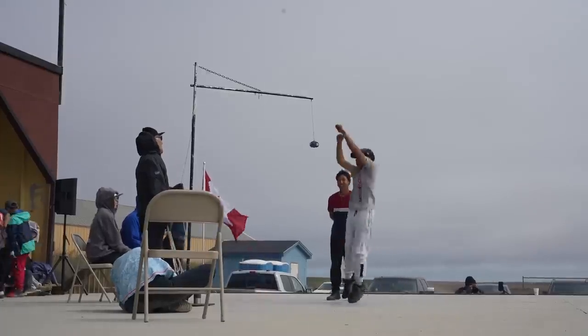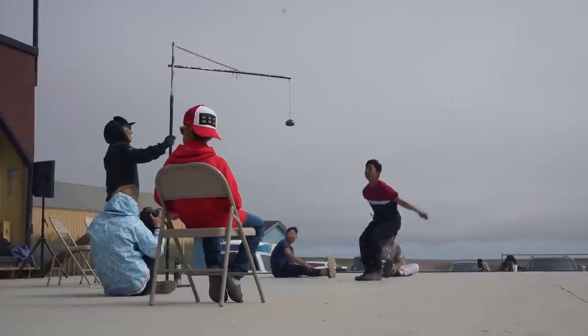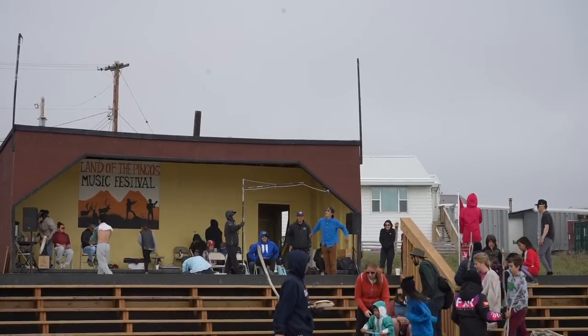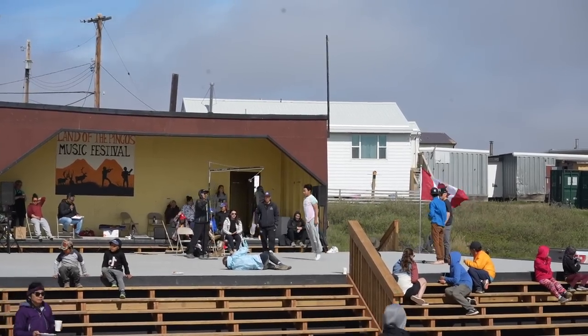And then there was a series of games, these different types of high kicking games. Good job, Chase. And their drum dance, which was just amazing to watch. I can still hear their song in my mind.